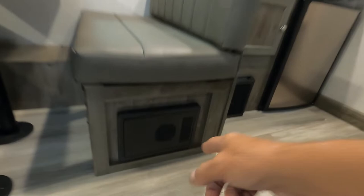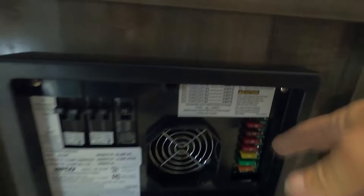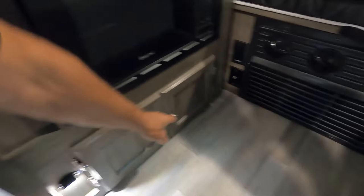To the left of that is gonna be your breaker box and fuses. You got a variety in there, 7.5, 10, a 20, a 40, 30. Highly recommend grabbing a variety of those, a handful of them, have them ready with you when you go camping. Coming around the corner here is a 110, self-explanatory microwave, storage down here.